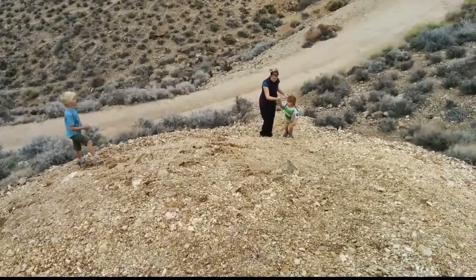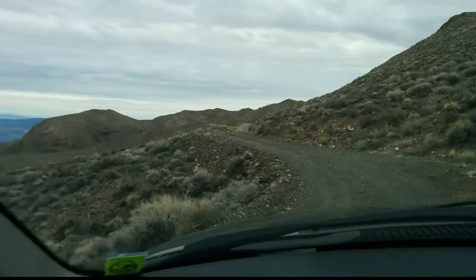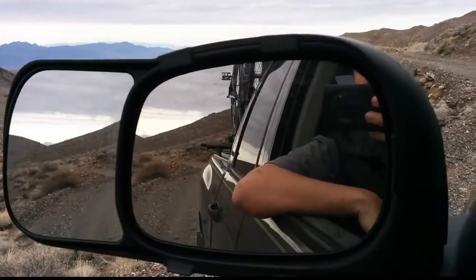In case you're tempted to drive out to Skidoo, I wanted to show you what the road is like. It's a whole lot of windy, bumpy, fun gravel road. I'm doing it. I probably didn't need four-wheel drive, but I've got it on because it seemed to help a little bit with sliding around less.